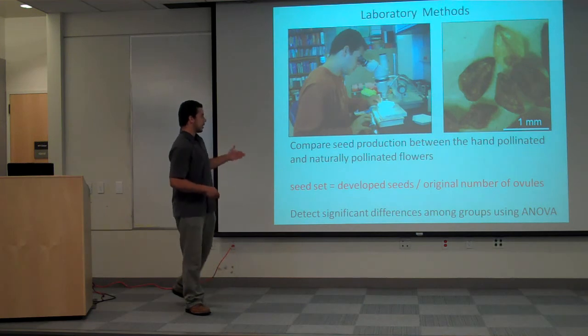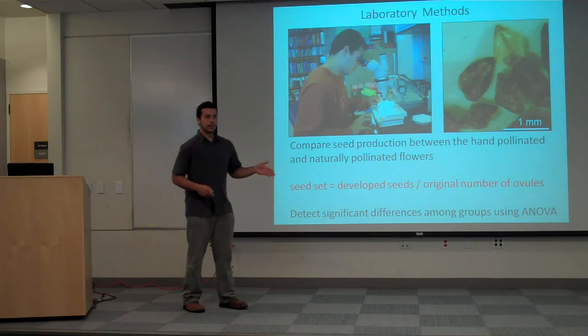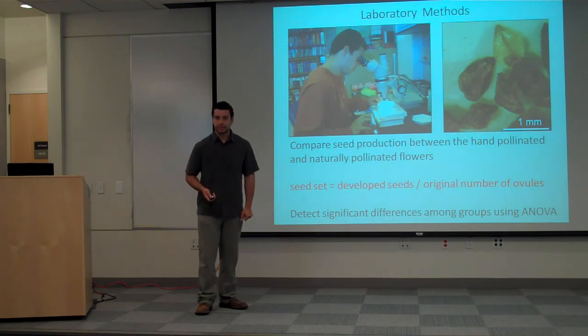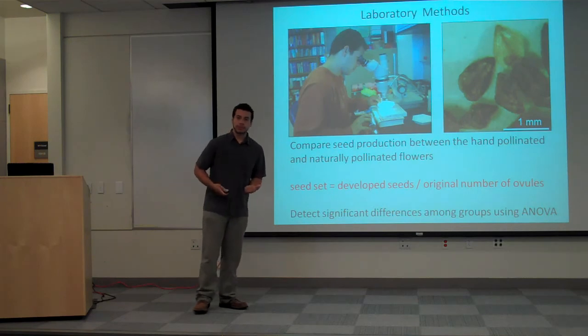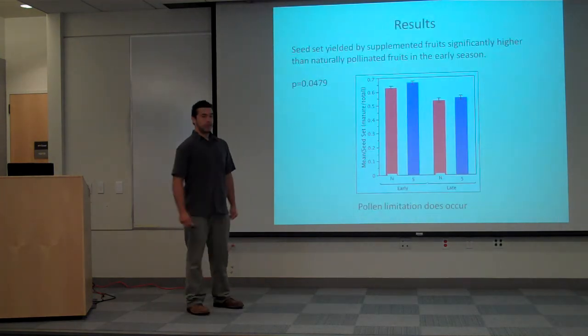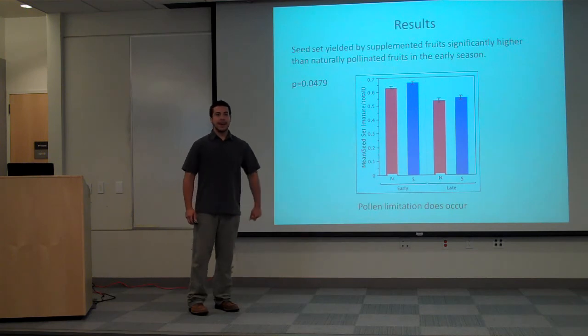And then we recorded the data, and we used the program to analyze it using ANOVA, analysis of variance, and detect, was there a significant difference between the group that was hand-pollinated and the group that was not. And then we looked at early versus late season as well. And our results show that pollen limitation does occur.